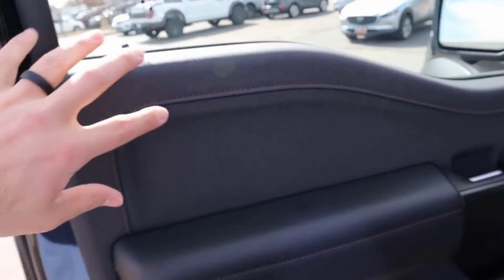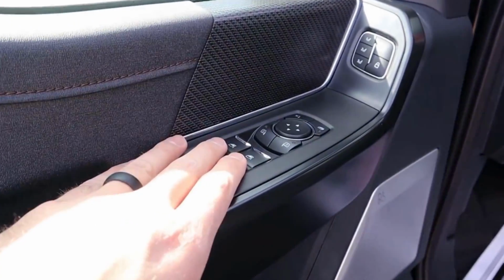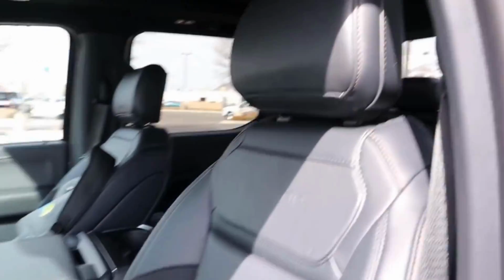Notice front door panel again. The theme continues here with that kind of sportier design. And then notice here with the window controls, you've got the memory seat function. There's 3 different settings. Again, carbon fiber, blind spot monitoring for the mirror, and then another speaker for the Bang & Olufsen sound system. Got your Ford Performance plaque.